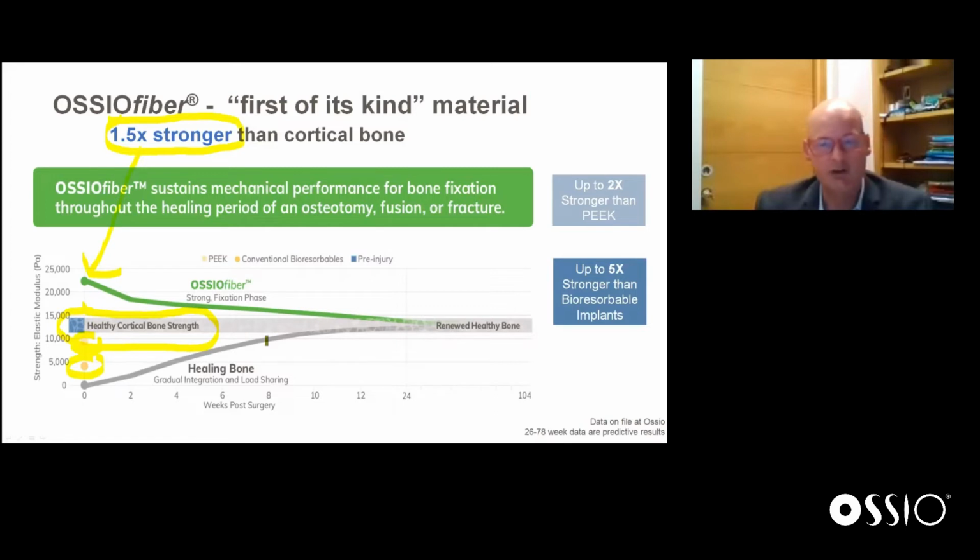Okay, and then as we go along the graph, down here is weeks after surgery. Okay, so as we get towards 6 months and onward, this is what we want to see. We want to see this perfectly renewed, healthy bone with complete integration as the OSSIOfiber material, and just this perfect harmony.